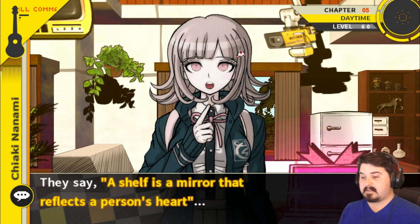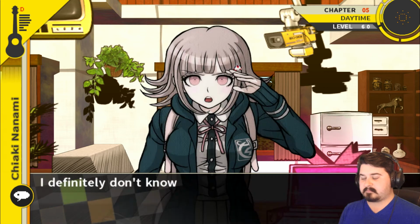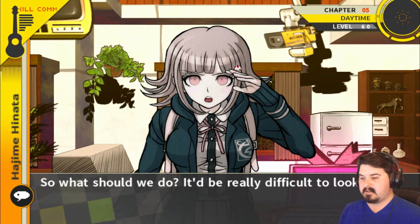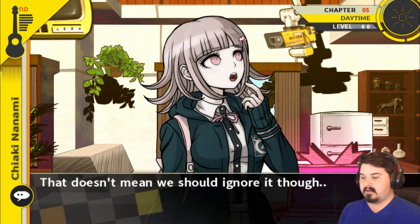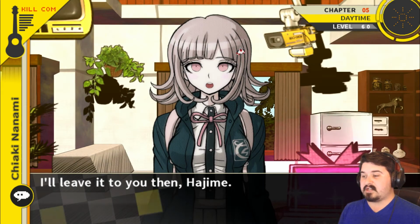Well, they say a shelf is a mirror that reflects a person's heart. Do they now? I definitely don't know much about Nagito just by looking at this. So what should we do? It'd be really difficult to look through all these piles. Doesn't mean we should ignore it though. Yep. I'll leave it to you then, Hajime.